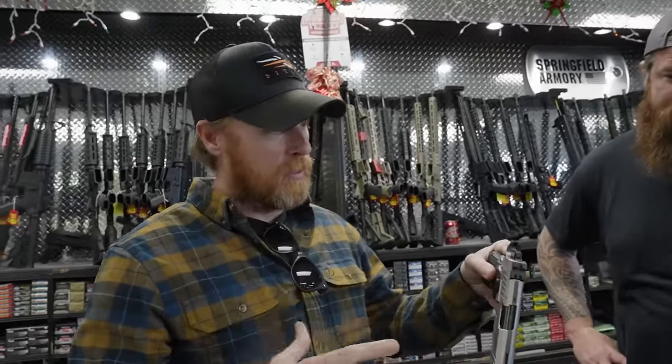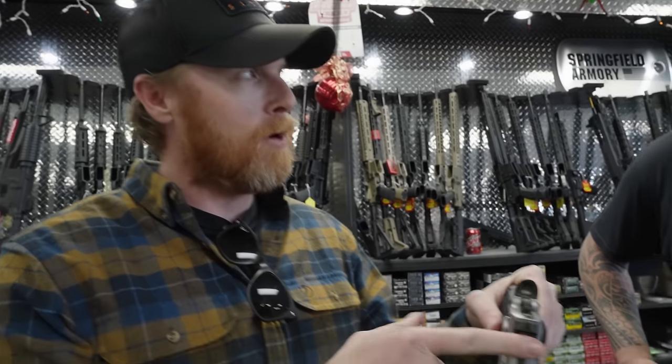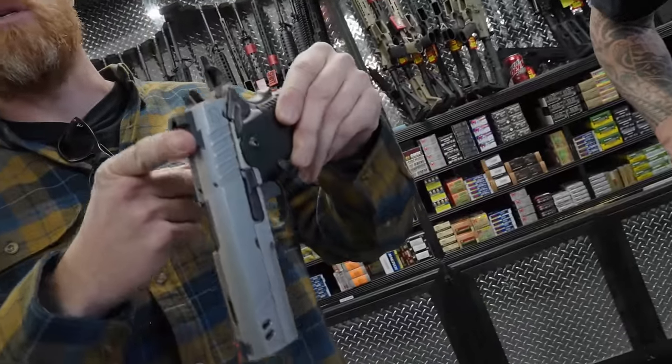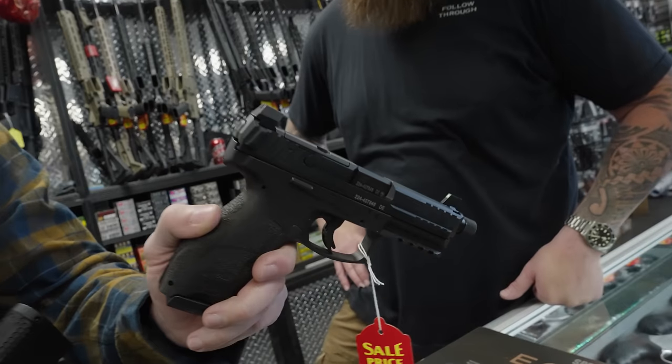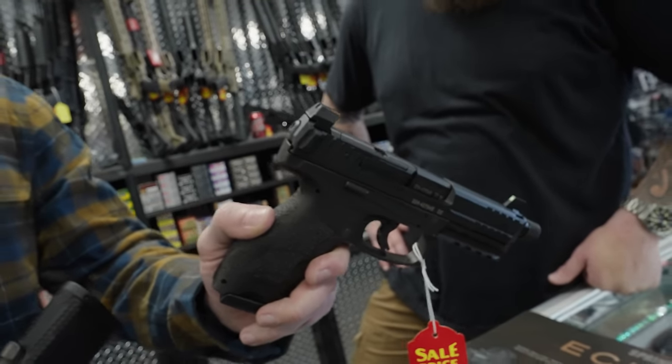It has all the high-end mechanical things. It's going to break in well over time. They even have the IOS cut on this, the interchangeable optic system. So this, with iron sights, looks really freaking stupid, right? Is this the Mayflower with a sail?